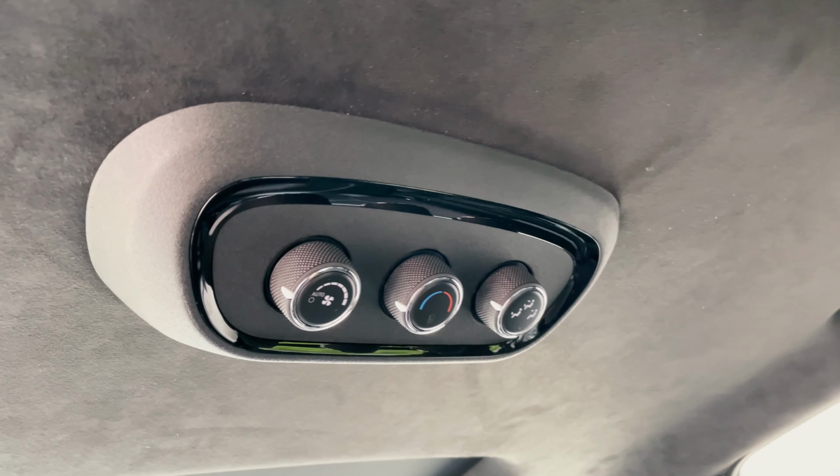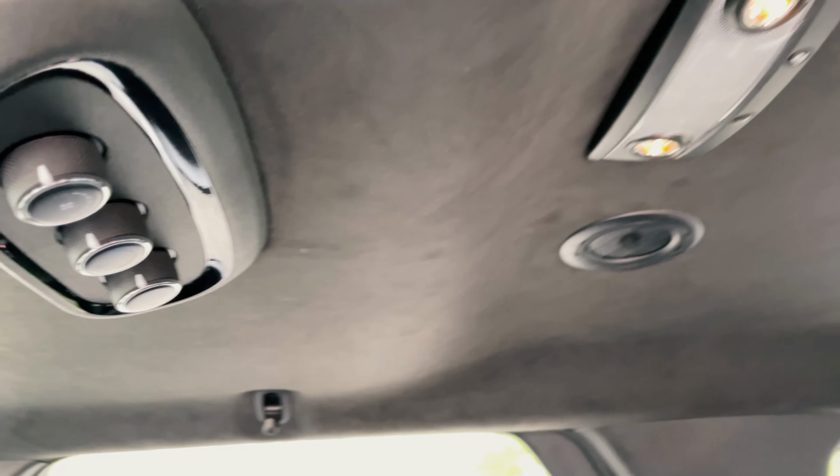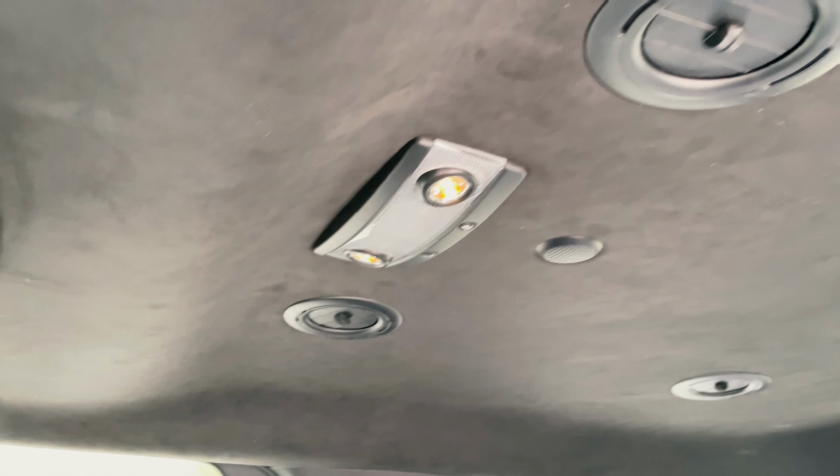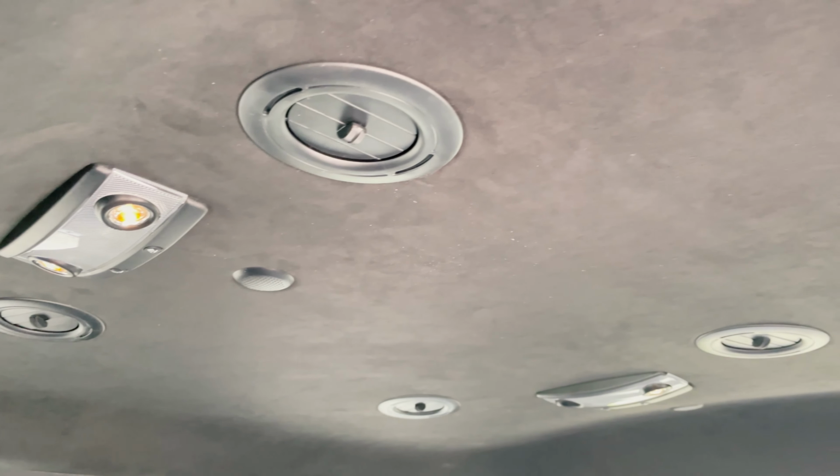Of course, at the back also you do get the dual climate control, which you can control your own section at the back. And of course you've got more vents for heating and cooling up in the ceiling. Absolutely nice to have in the rear, of course.